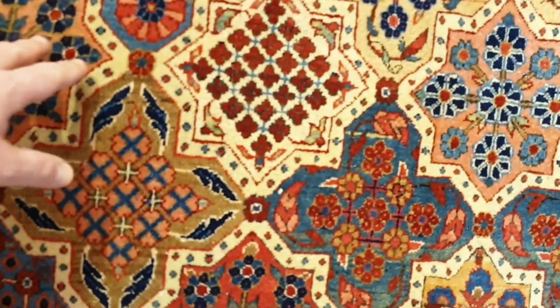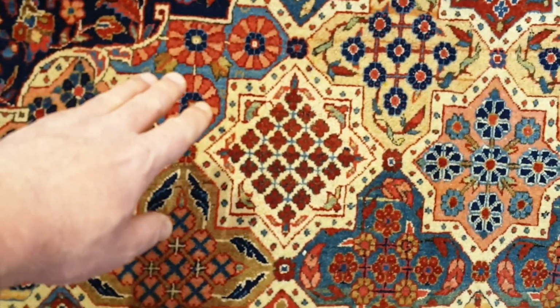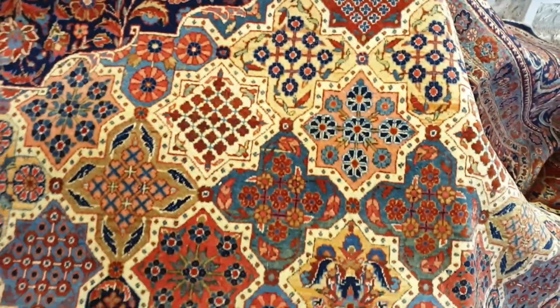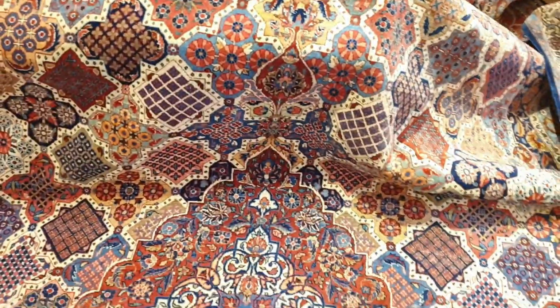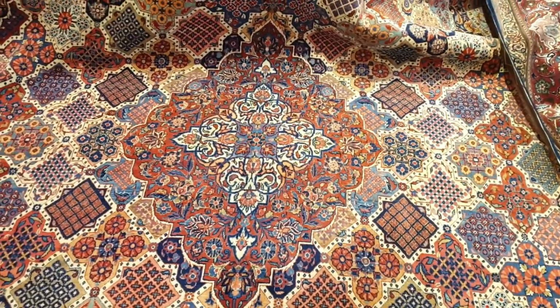In this case, for example, you have the cork wool, but it's a very, very fine cork wool, about 300 kpsi, just an exceptional piece. But this is what the older Keshan Mohtasam were all about.